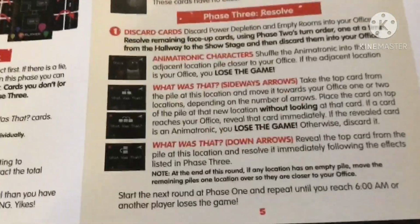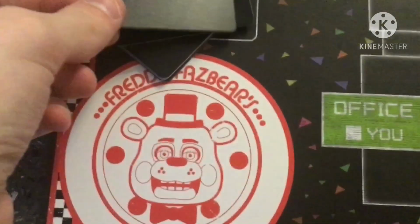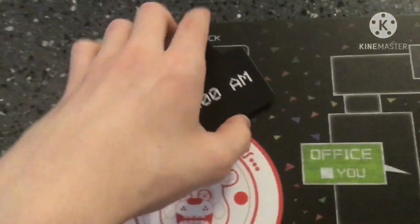Yep, and that's everything. I'm gonna actually play the game so that may be a bit confusing. I'm gonna play the game and hopefully it makes more sense. Okay, so we take off the start and we're at 12 AM and we begin the game.